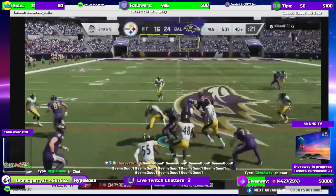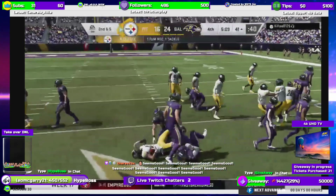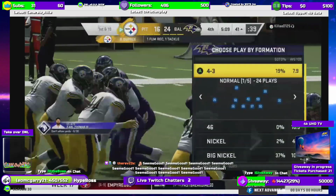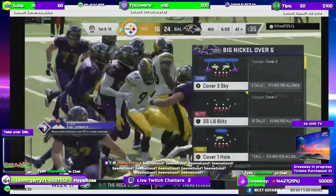Back to the ground, this time with Ingram. Ingram churning. He lost the football. And it's picked up by the Steelers. And they'll start with great field position at the 41-yard line.